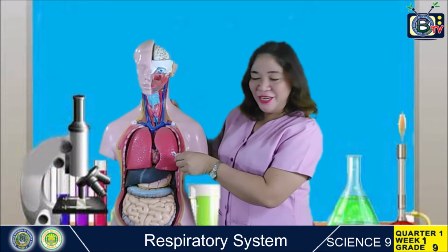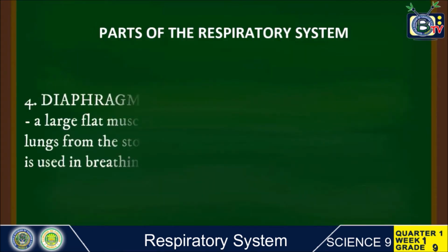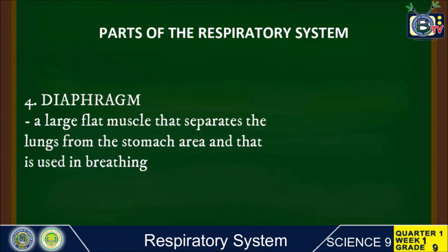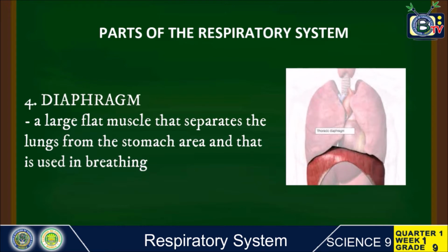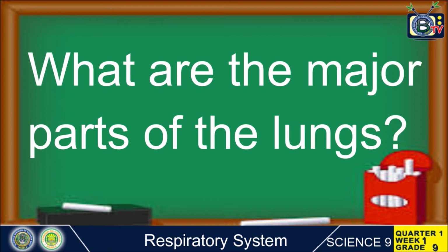And number 4, the diaphragm. A large flat muscle that separates the lungs from the stomach area and that is used in breathing. What are the major parts of the lungs?